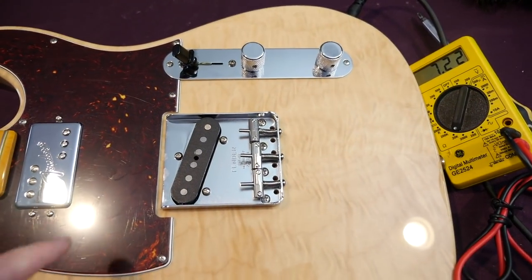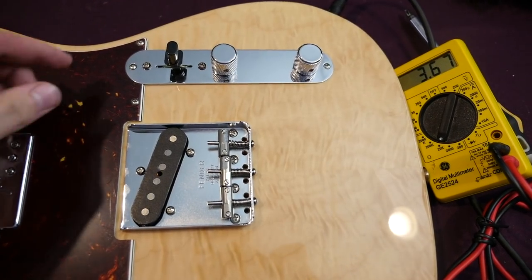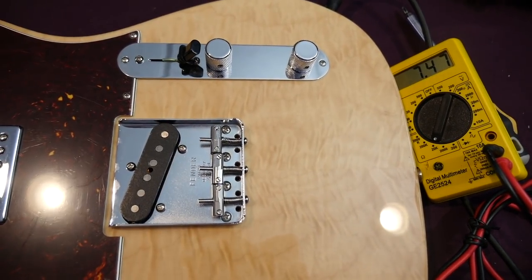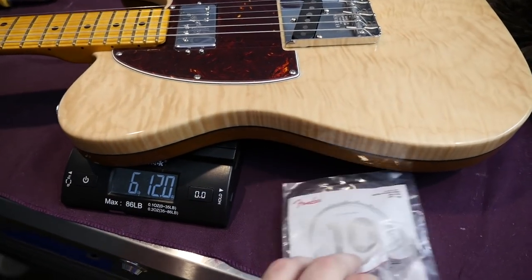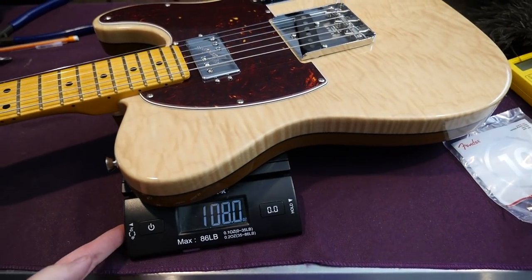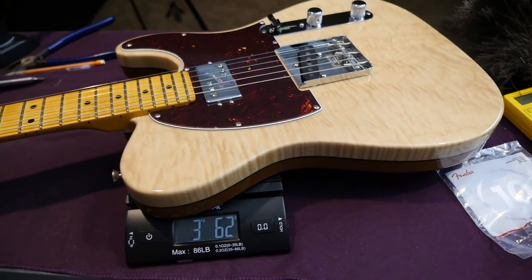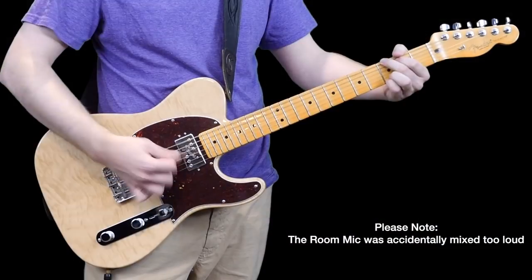The pickup readings within the circuit, neck pickup about 7.22 kOhms, middle position 3.67, and then just the bridge 7.48. And all put back together with 10-gauge Fender strings, it's weighing 6 pounds 12 ounces. That seems pretty good to me, but I haven't had too many Telecasters in my life. Let's go ahead and hear how it sounds.